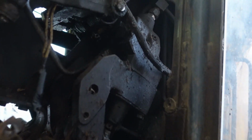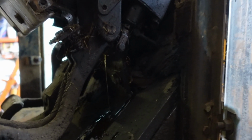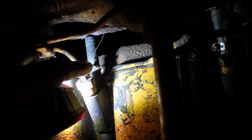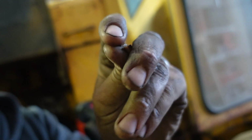And what's going on here? Well, I know why the inside of this machine was so greasy now. Add it to the list. Alright, so you see that part with the little clamp on it? Right there. If you look back here, it's missing one. It was on there, but it's super brittle. This is part of that little piece. It just crumbles, and it's not supposed to do that. So it was leaking diesel everywhere.